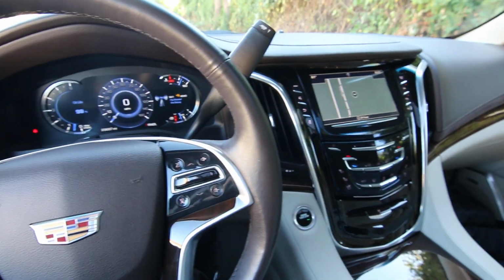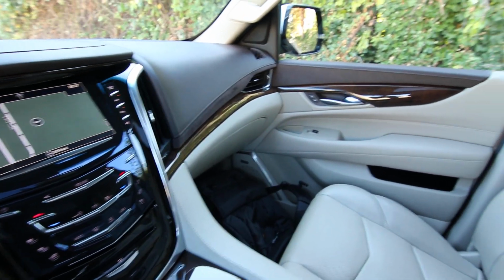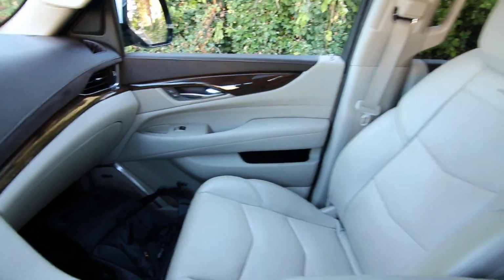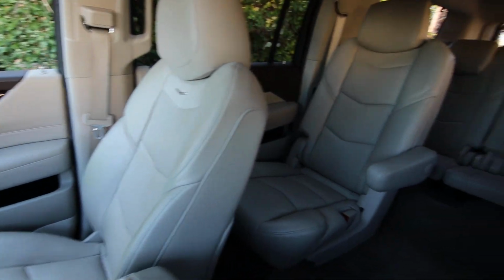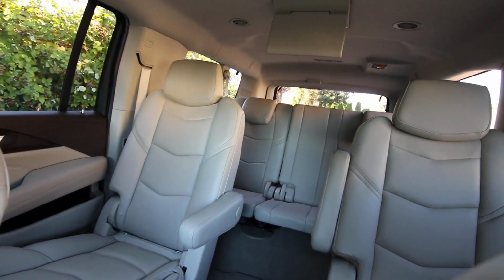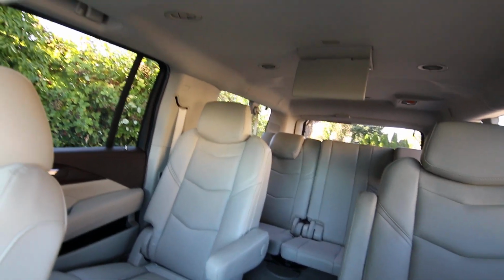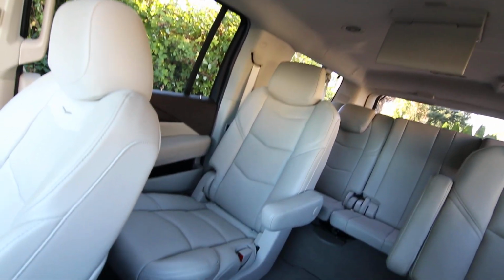Today I'm going to tell you about this beautiful 2017 Cadillac Escalade ESV Premium. This is one magnificent full-size luxury SUV. If you're looking for a luxurious family truckster, it doesn't get much better than the Escalade ESV. This one is in beautiful shape inside and out.